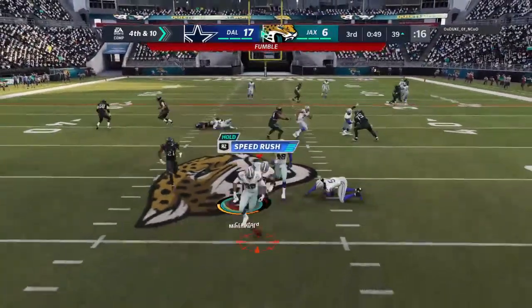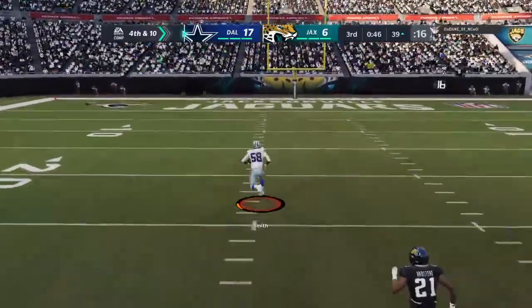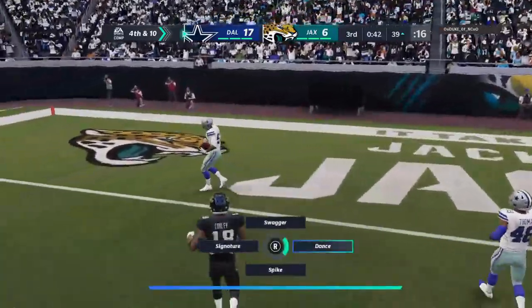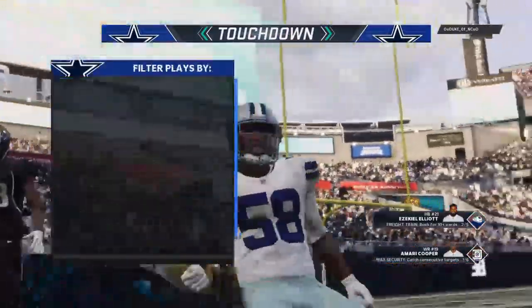Again, Minshew looking to throw. Now Minshew has it knocked out. Fumble. And it's picked up by the Cowboys. 20, 10, 5. And this is going to be brought back for a fumble return touchdown by the Cowboys.